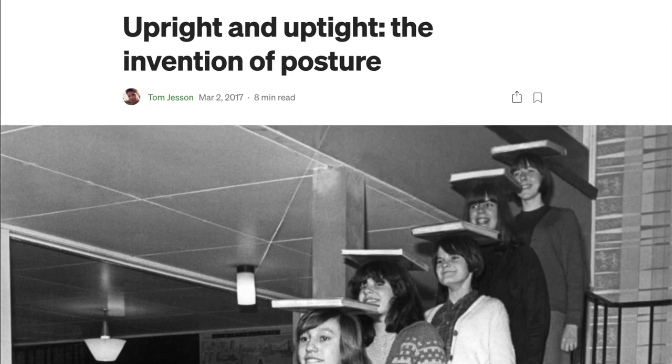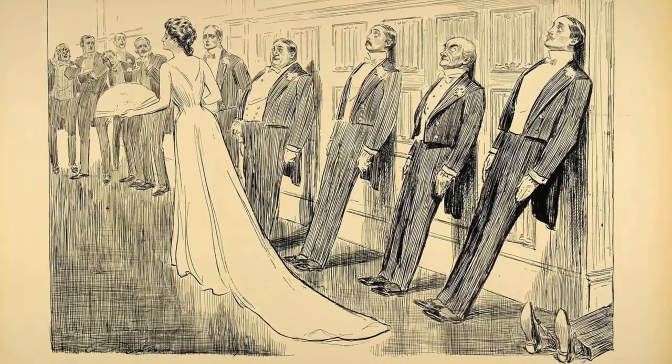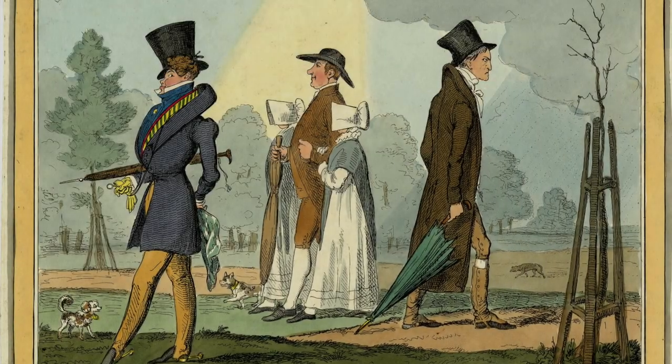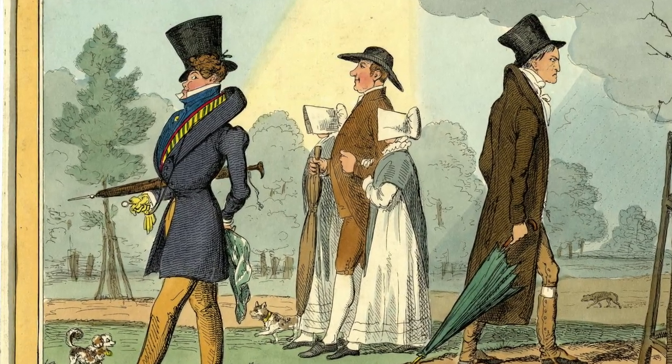And as an example, I'm going to read a quote from a popular semi-famous fitness guru today, who shall go nameless, and he states that this posture is, and I quote, "based upon the perverse social restrictions on movement during the Victorian era." Perverse, that's a very strong word. But was it actually based on something perverse? Let's examine these methods and find out for ourselves.